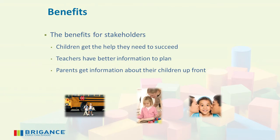There are many benefits to the stakeholders of this initiative. Kindergarten children will benefit because their instruction will be targeted to their strengths and needs, and they will be more quickly referred to RTI if needed. Teachers are getting better information to help with planning, and parents are receiving information about their child's skills so they're aware of any needs and can help reinforce skills at home, building that important home-school connection.